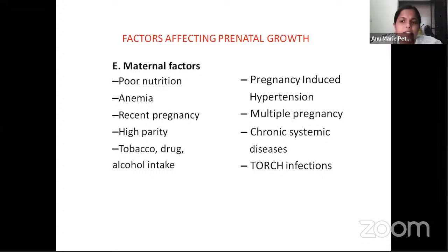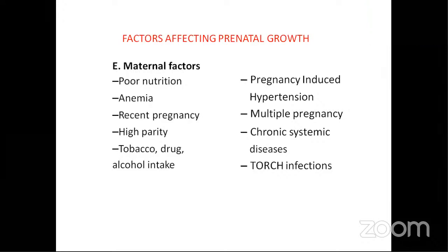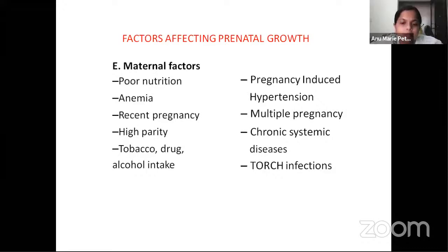What is TORCH infection? Anybody knows? Toxoplasma, rubella. Very good. So those are TORCH, that is not an exclusive thing. It is just a few of the organisms which, if the mother has an infection in the antenatal period, will affect the baby growth, development, etc. in an adverse manner. Okay, so those are the maternal factors. So we finished prenatal factors. Prenatal factors we divide into fetal, placental, and maternal.